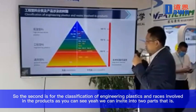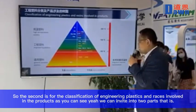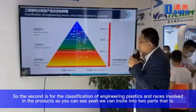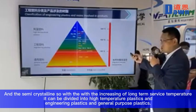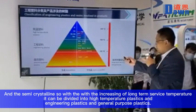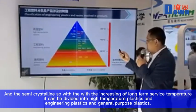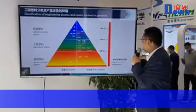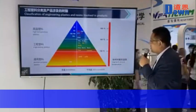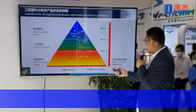So the second is the classification of engineering plastics and resins involved in the products. As you can see, we can divide into two parts, that is amorphous and semi-crystalline. With the increasing of long-term service temperature, it can be divided into high-temperature plastics, engineering plastics and general-purpose plastics.